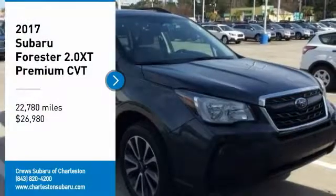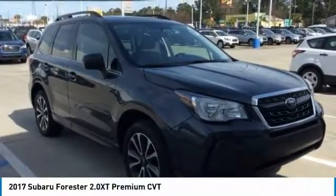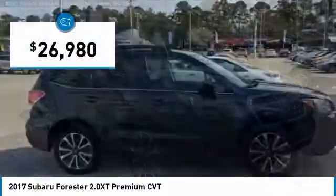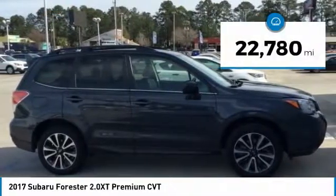Take a ride in the 2017 Forester. The Subaru Forester is a sensible, practical, and affordable vehicle. It has an impressive, comfortable ride and handles well and is priced below $30,000. This vehicle has less than 25,000 miles.